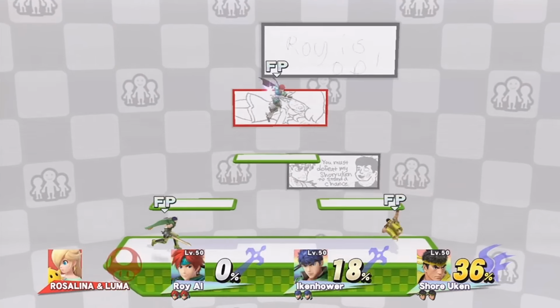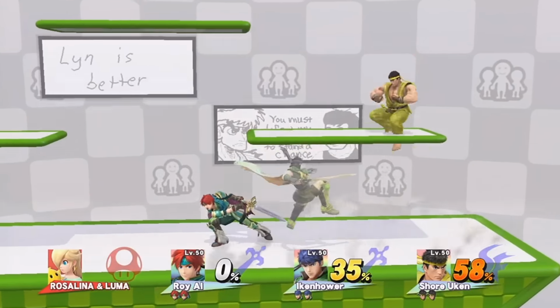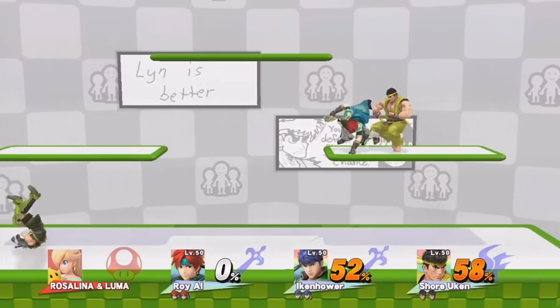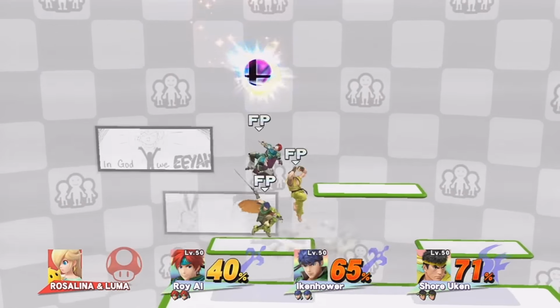Ooh, though that Ike and Little Mac pictures. I'm sorry, that's not Ike. That's Ryu. You must defeat my Shoryuken to stand a chance. That's a cool picture, actually. I like that a lot. Lin is better. Yep, I remember that. Okay, so the results of this match will definitely be different from the first one.